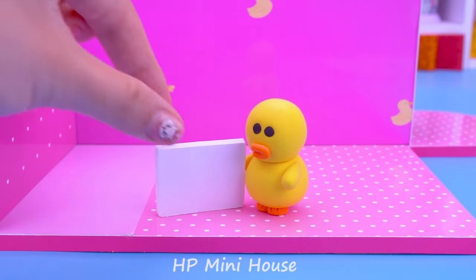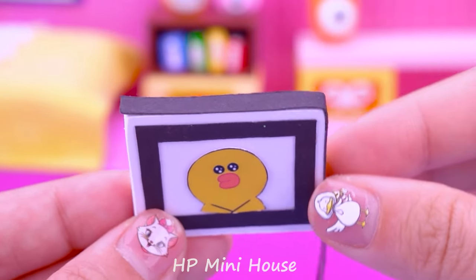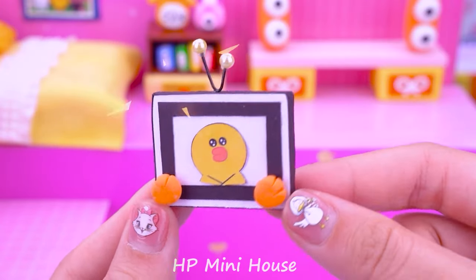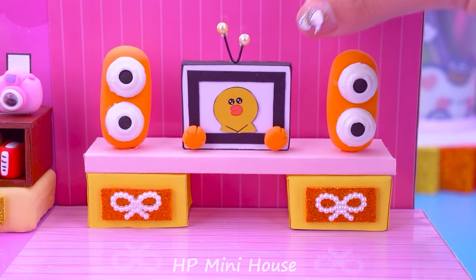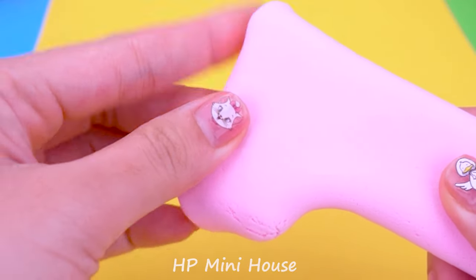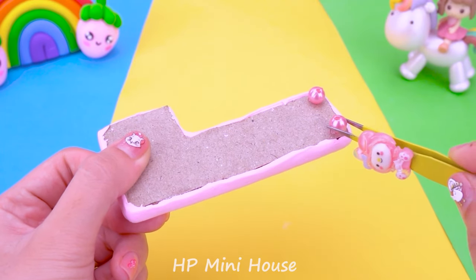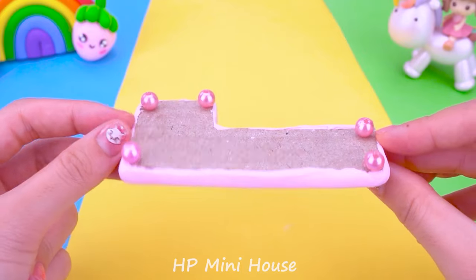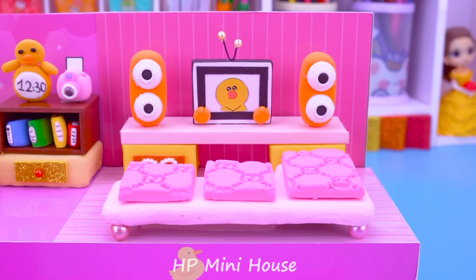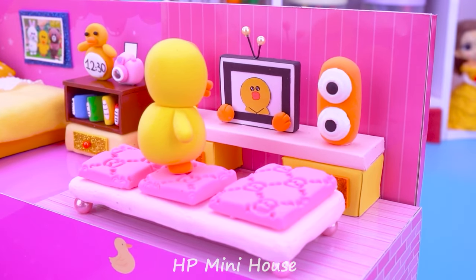Brought some stuff for you. Thank you. The TV is so cute. Now, let's go over the sofa with light pink clay. Place all the seat cushions on top. The sofa is so comfortable, isn't it? Sitting here watching TV, I don't even know what tiredness is.